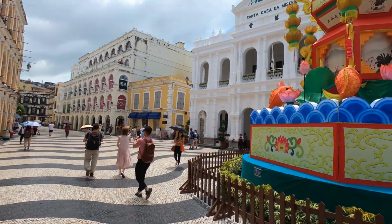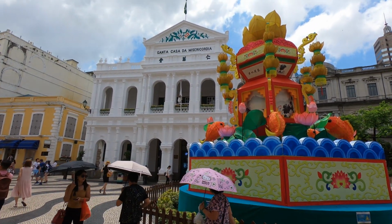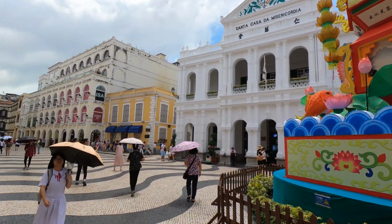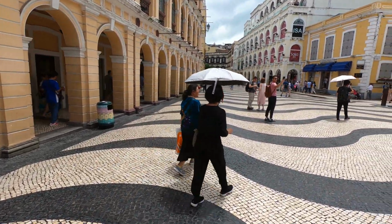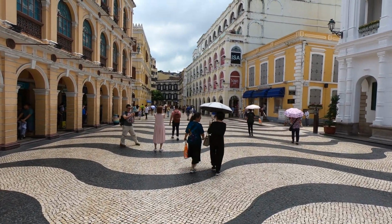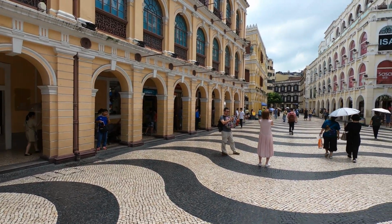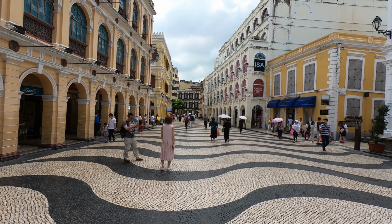I like this white building here. It's beautiful. And you see the flag of Macau, the green one on the top. You know, they have been having trade here for hundreds of years. Many hundreds of years. So I'm guessing many of these buildings here were built by some of the rich guys from the past who made a fortune on trading.